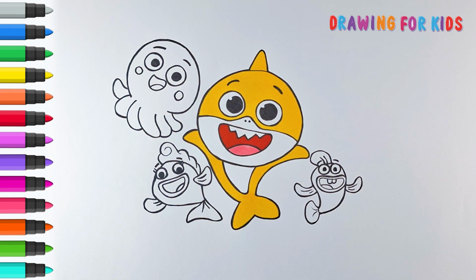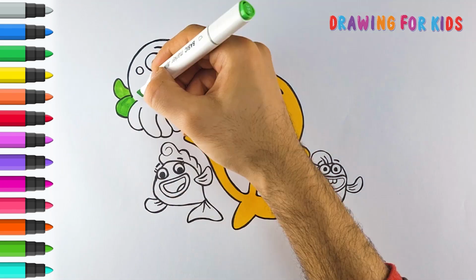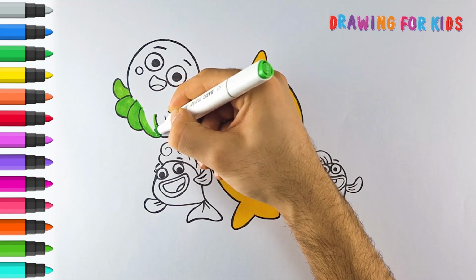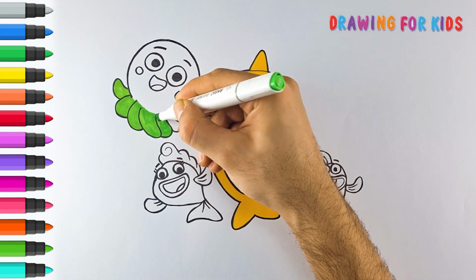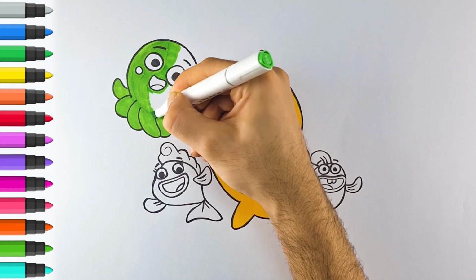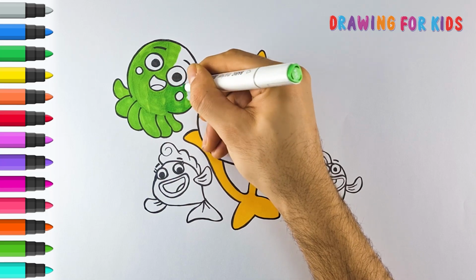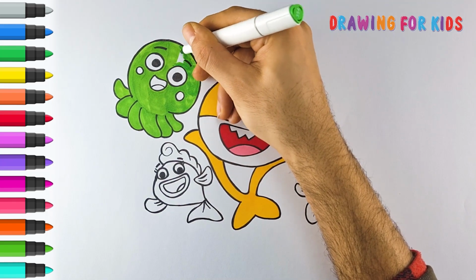Let's color Otto the octopus. His entire body is green. Yes, the color green. He has 2 adorable white cheeks. Can you find green? Look around. The trees are green. I can even see a green apple.